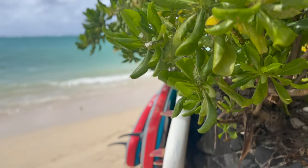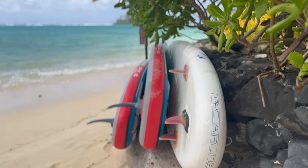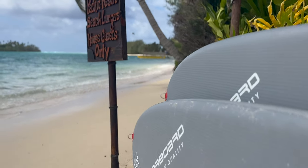We've been talking about having a go on these for years, and finally, here they are, three stand-ups ready to go.